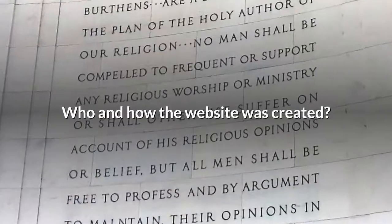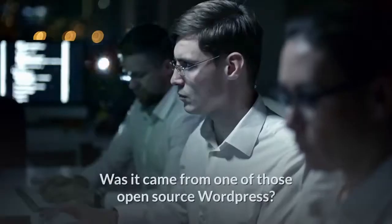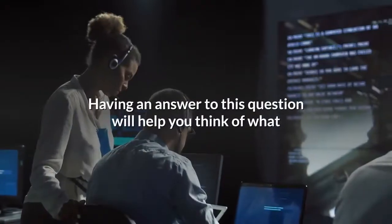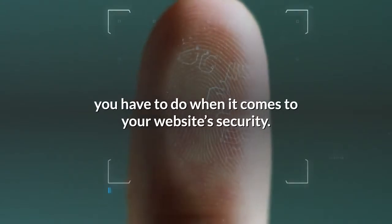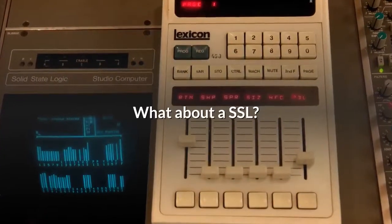Who created the website, and how? Was it coded from scratch by your IT team? Did it come from one of those open source WordPress sites? Having an answer to this question will help you think of what you have to do when it comes to your website's security. What about SSL?